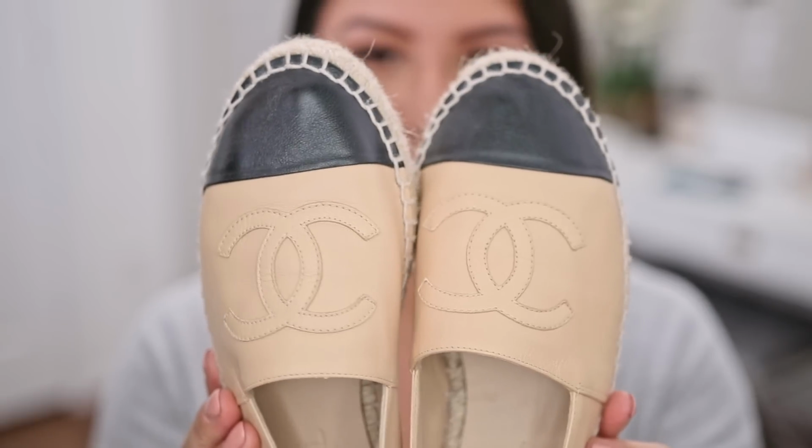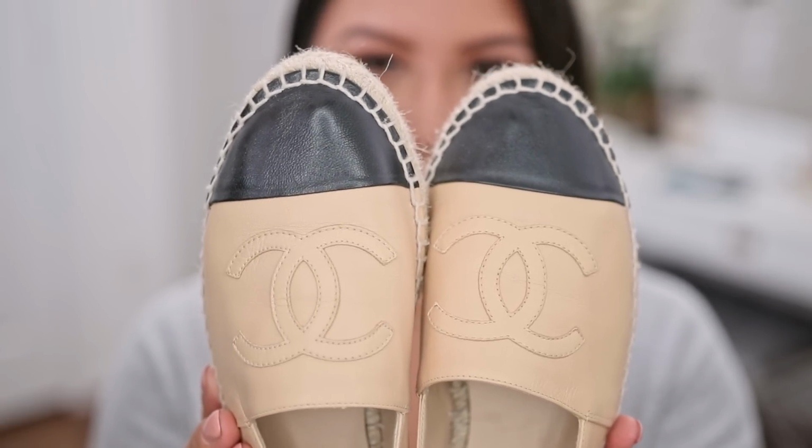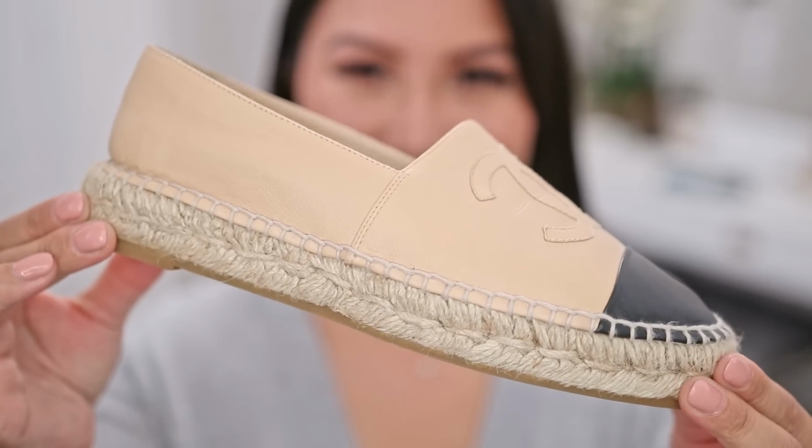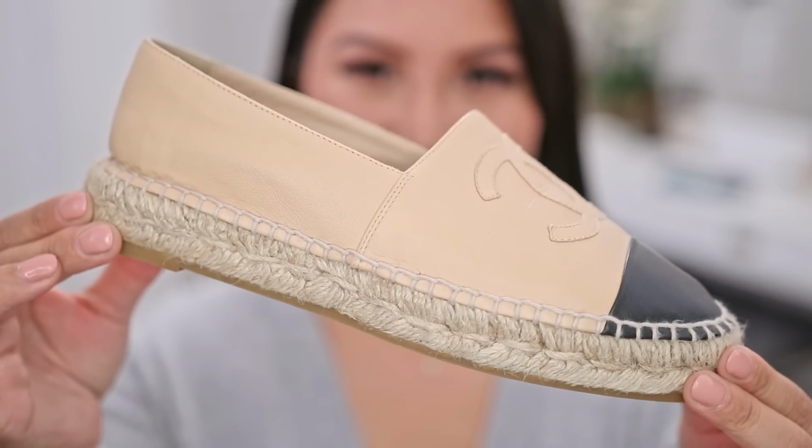And then an espadrille. These are another classic Chanel shoe. I don't wear these a ton, only because I feel like they need to be stretched out a little bit more. The sizing on these is tricky, they don't have half sizes. The other size was too big. This size was just a teeny weeny bit too small.